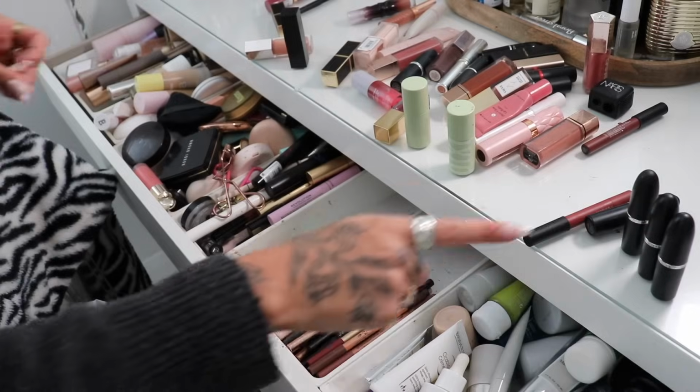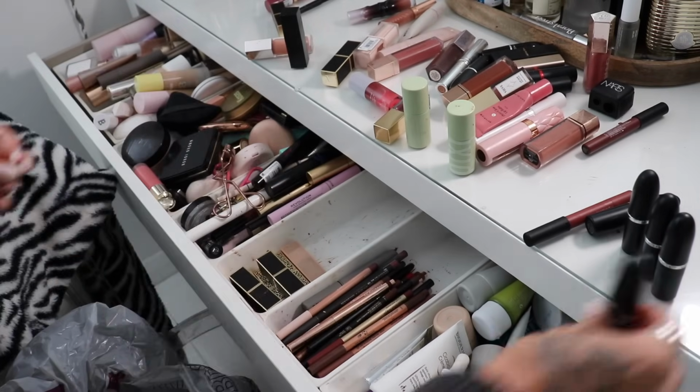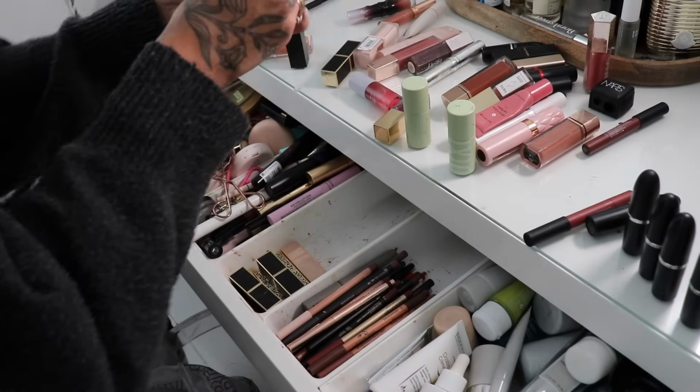So I actually really do need to do a look with that. I love this. This is Overstatement. A really deep, almost muted red. I don't love a really bright red. I like a slightly darker red.